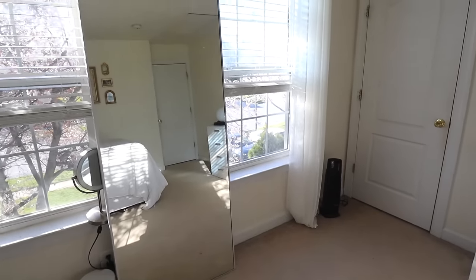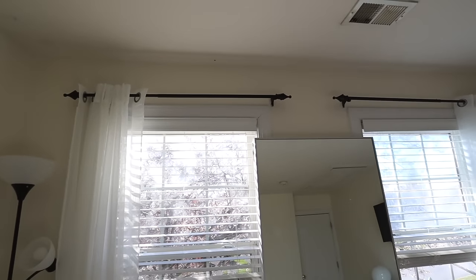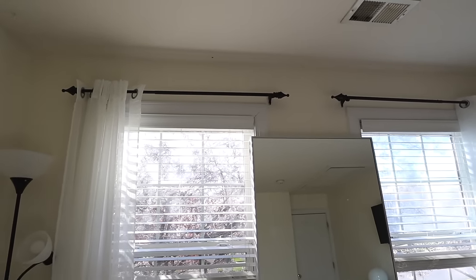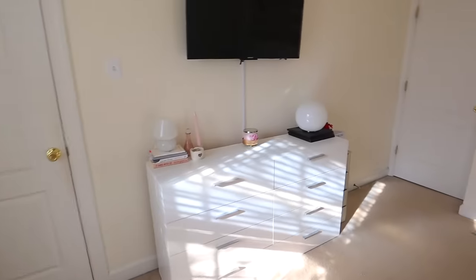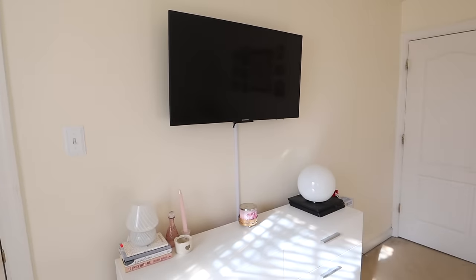They are a little bit long because I ordered them longer than my last one so that I can raise these curtain rods, so I probably will be doing that eventually. It's a bunch of little things I need to do that I just did not feel like doing right now. And then over here is my little TV section area.